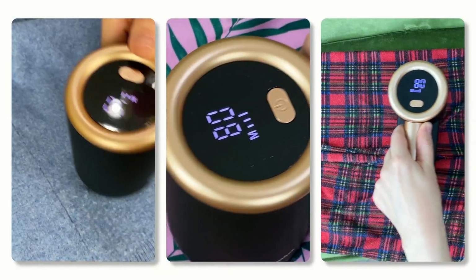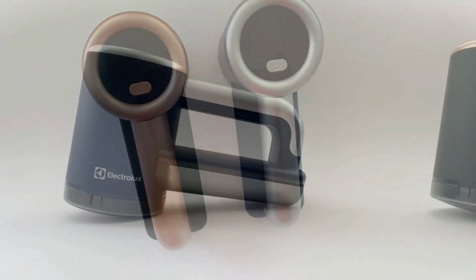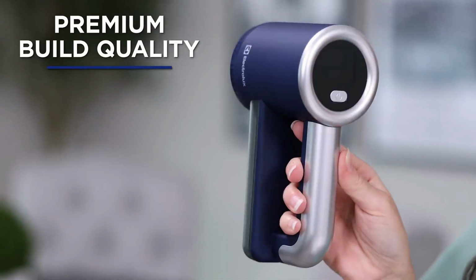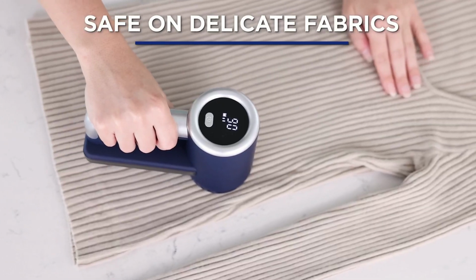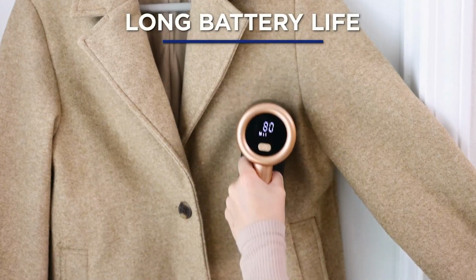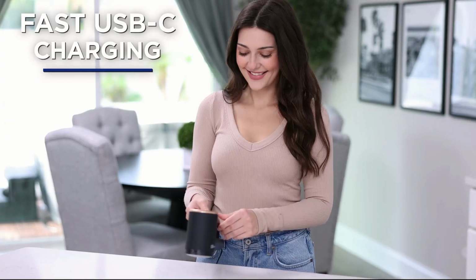Lint Remover. Restore your fabrics with the Electrolux rechargeable fabric shaver, designed to eliminate fuzz, lint, and pilling from clothes and furniture. With 3 adjustable speeds and a sharp, efficient shaving system, it delivers quick, gentle refreshes to your garments. The LED display shows power and speed levels, while the Type-C fast charging port keeps it ready anytime. Stylish in blue, it's a powerful tool for keeping fabrics looking new.